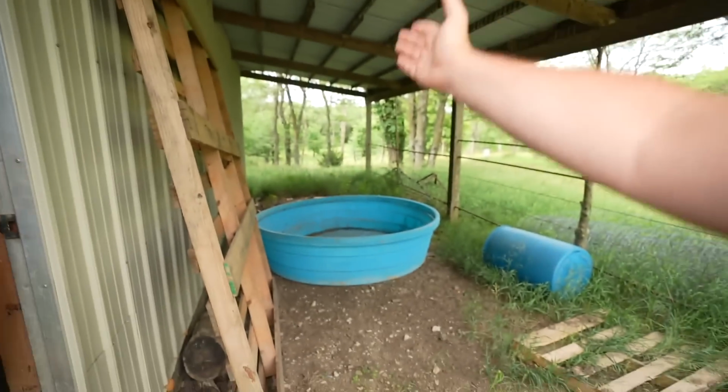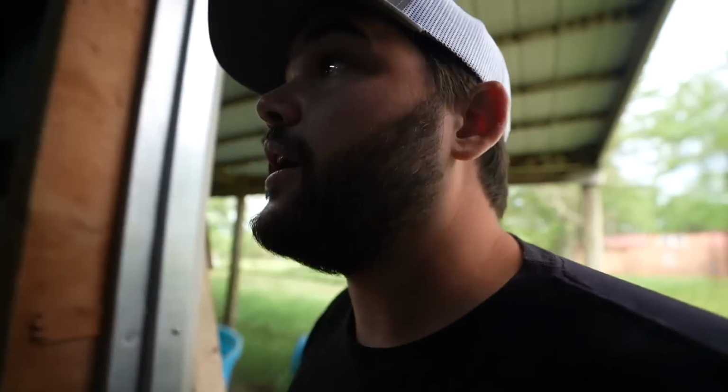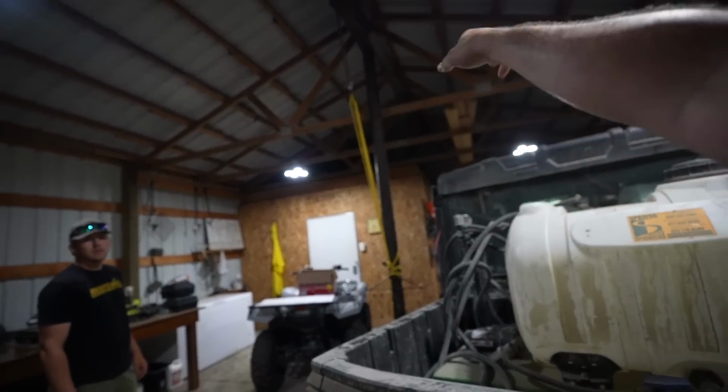So we were thinking, you know, side-by-sides could go here, small boats could go here, four-wheelers could go here, and then in here, we would put the tractor. The only problem with that is we've got a giant steel beam that goes across, and this post is in the way for the tractor. So at some point, we'll remove the steel beam, put in a new header of some sort, or cut it out. We'll figure it out.